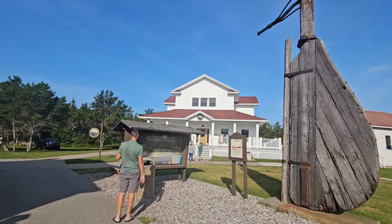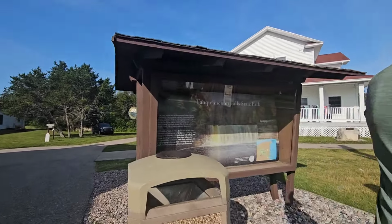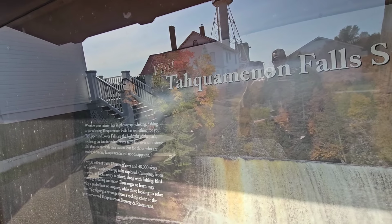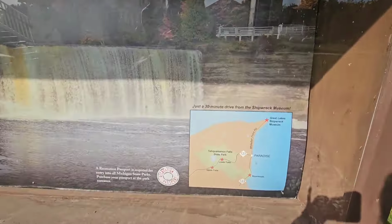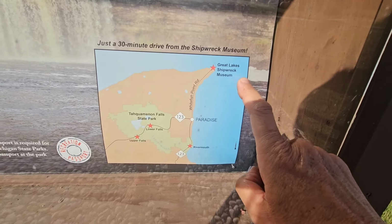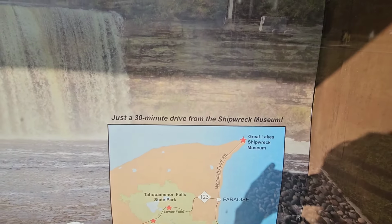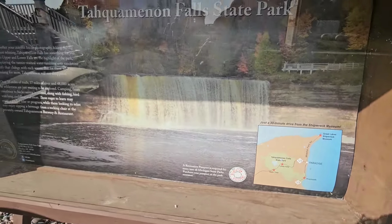Tahquamenon Falls State Park is just down the road. It's about a 10 minute or 20-minute drive? About a 30-minute drive. So you can probably see now, we are at the tippy top there, the Great Lakes Shipwreck Museum, and then we're going to go back down to Tahquamenon Falls. You see how I knew it was 30 minutes? Brett's a cheater. It says just a 30-minute drive from the Shipwreck Museum. So that's going to be our next point of call.